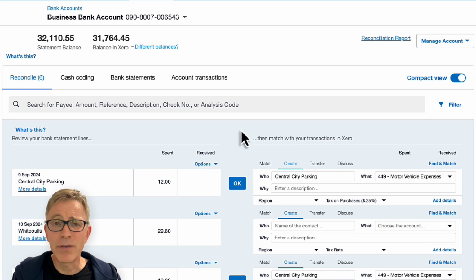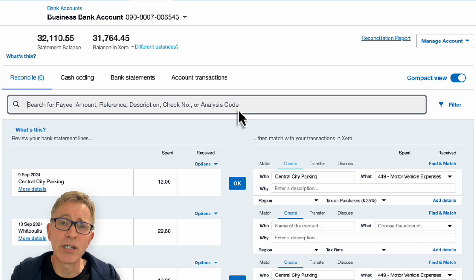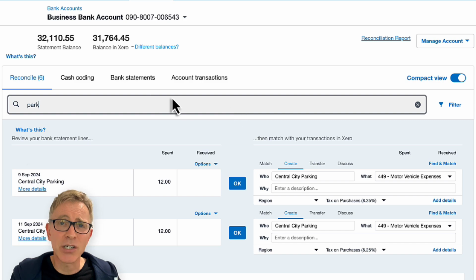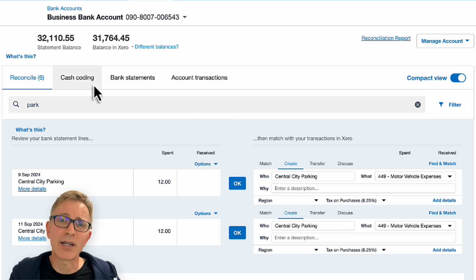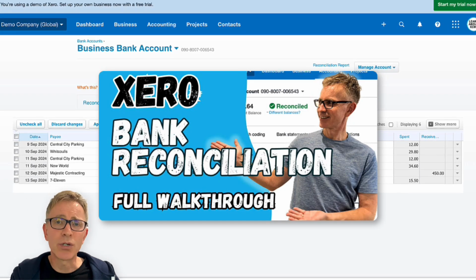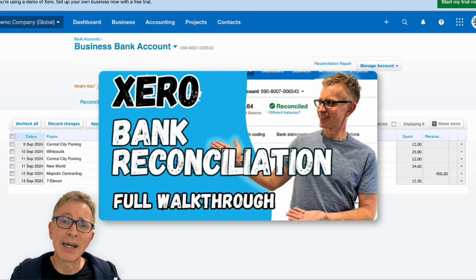If you're looking for a particular transaction, you can search for it. And if you've got a lot of transactions to reconcile, Xero has a powerful cash coding feature where you can reconcile cash transactions in bulk. Check out this detailed tutorial to learn about reconciling your bank account in Xero.